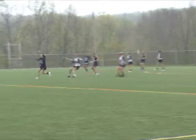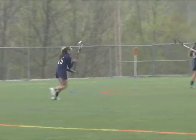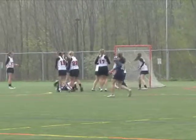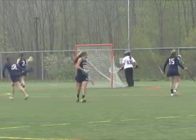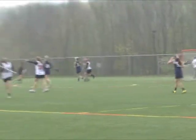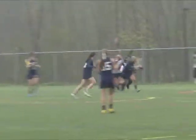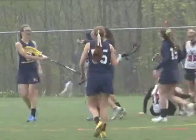Pope John's on a mini run now due to McGuire winning some key draws, and the freshman does it all by herself here as she beats the defense, and she scores, and it's a 7-goal game, 11-4 Mount Olive with 15 minutes left in the game. And less than a minute later, watch the great defensive pressure here as Shannon Connell puts on the pressure, and it's Sam Stein with the steal and the goal, and Pope John now trails 11-5. Good run there by the Lions.